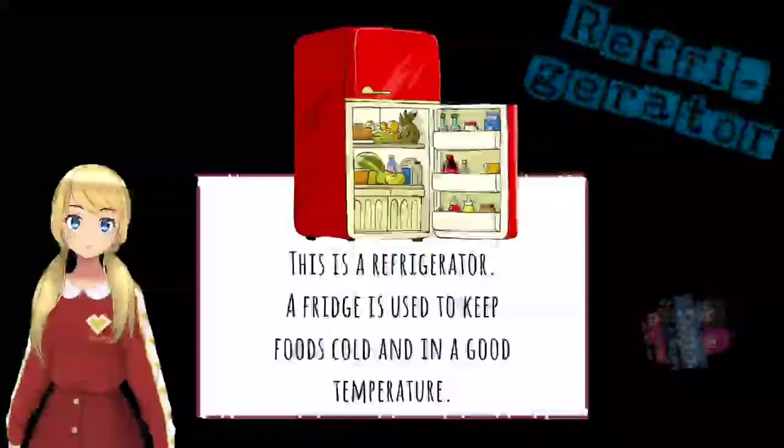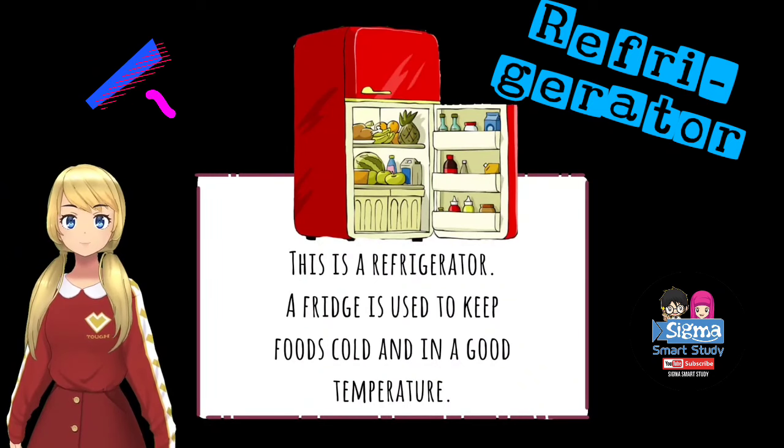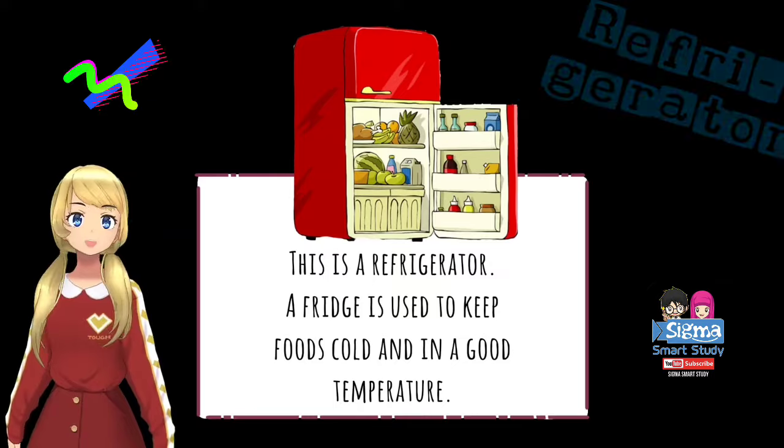This is a refrigerator. A fridge is used to keep the food cold and in a good temperature.